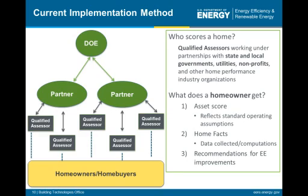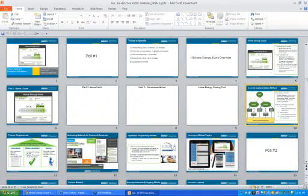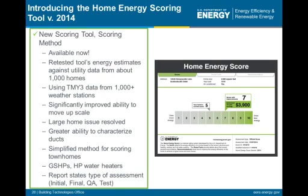Okay, so I think I have 4 more slides, and I want to make sure there's time for questions. So quickly, we made a lot of improvements to the scoring tool. I already talked about the fact that we think there's a significant improvement in terms of your ability to move up the scale. We moved from 250 weather stations to 1,000 weather stations, which just means it's taking into account your local weather more effectively.